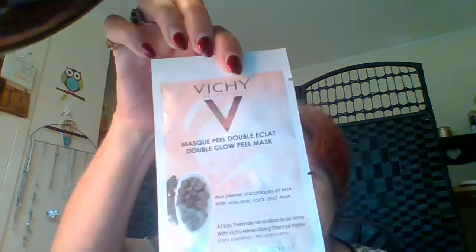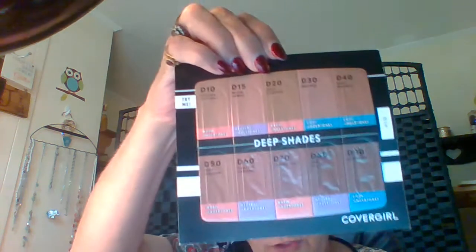She always puts lots of samples in any of her giveaways. This is the Vichy Laboratories Mask Peel, Double Glow Peel Mask. We've got an Age Perfect by, who's that? I don't know. L'Oreal, it's L'Oreal. It's Age Perfect Cell Renewal. It's a 5-minute treat mask and the Moisturizer Daily Cream. Some little samples of CoverGirl if you want to try to match up for a new liquid makeup. We got the Palmer's Face Cleansing Oil and Skin Therapy Oil with Vitamin E.